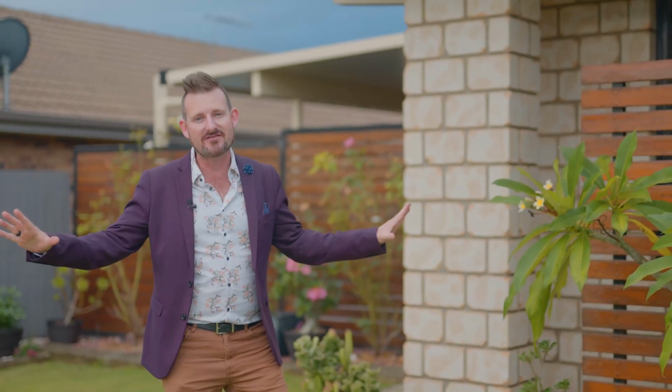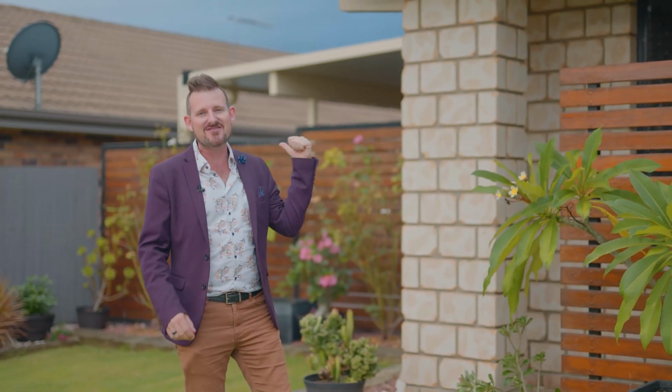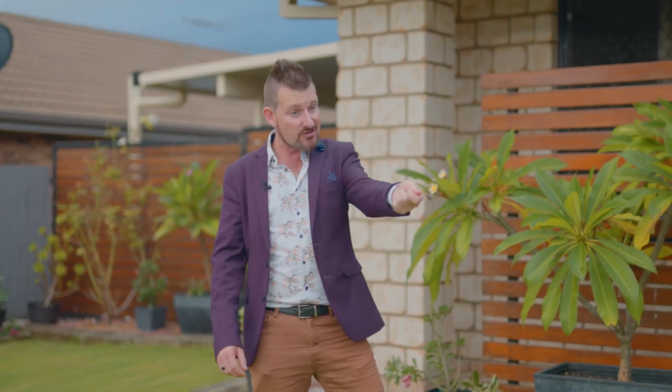Buyers who are hungry for features are going to absolutely love this property right here in Raceview. 4 bedrooms, ensuite, double car accommodation, 2 separate living areas, gotta love privacy, big solar system on the roof, and wait till you check out the massive outdoor area. It's got everything in this home, including a remote electronic front gate.